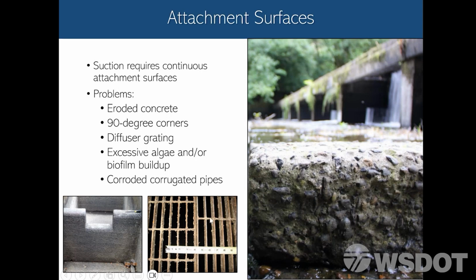This is more, again, for fishways, it's diffuser grading. So a lot of times there's grading to move water into areas to encourage fish to be there. That can be a complete blockage for lampreys as they're navigating, because again, they want to be holding on. Excessive algae or biofilm buildup can prevent lamprey from being able to get in. So that's more of a maintenance thing.